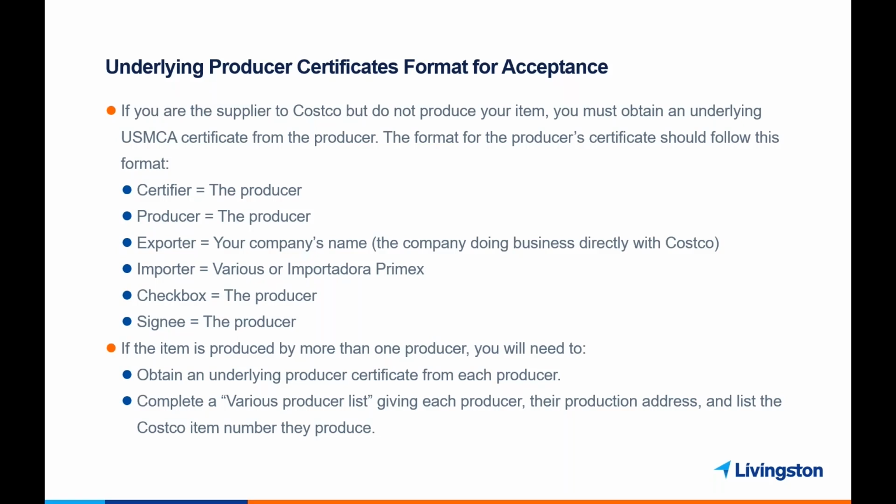If the item is produced by more than one producer, you'll need to obtain an underlying producer certificate from each of them, and also this is when we utilize the various producer lists, which I have a template for as well, and is also available on the supplier dashboard, which is just a document where you list the producers and the address information that would go on the certificate usually. And there's even a section where we ask to specify which items each producer is involved in. Next slide, please.